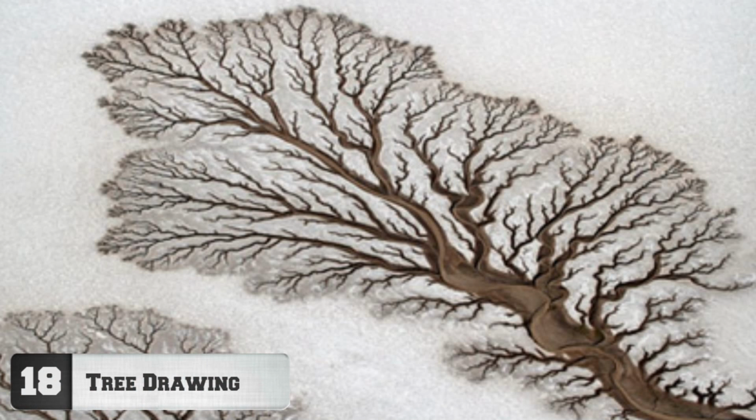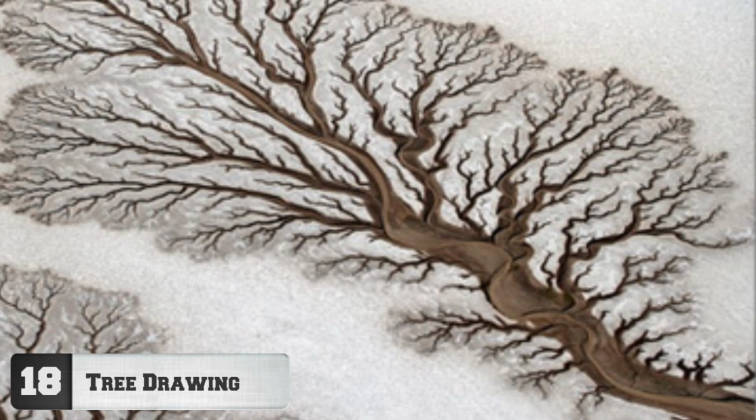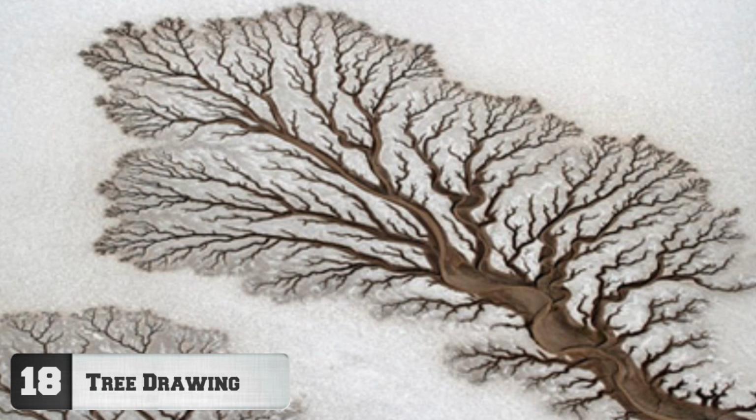Number 18. Tree drawing. Is this a painting? A close-up of a winter scene postcard maybe? Nope. It's an aerial photograph of a dried out riverbed in Mexico from the National Geographic. Water runoff, as it turns out, produces the same type of fractal patterns as plants do when they grow new branches. So this is nothing but a fancy looking river.